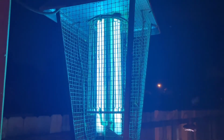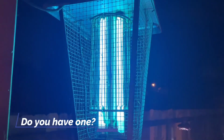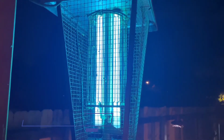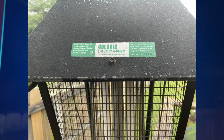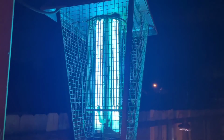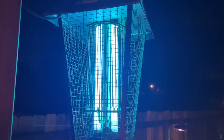So anyway, wanted to share that with you, and feel free to drop a comment on your own bug zappers if you have one like this. Again, I don't know whether or not they are proven to be super effective, but they are entertaining, and they do kill flying bugs, and everybody seems to like it whenever they come over, sit out with us. So that's my bug zapper.